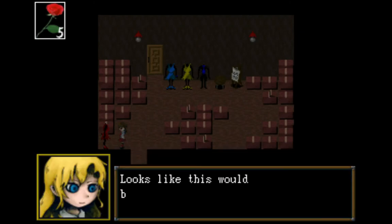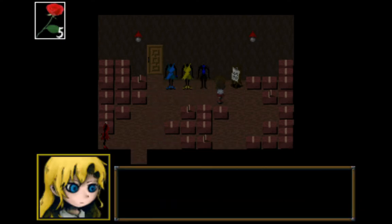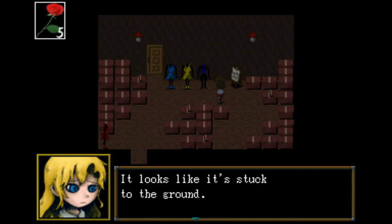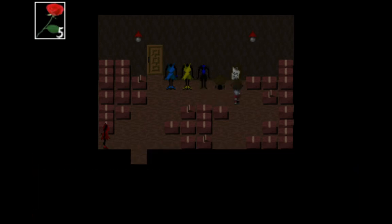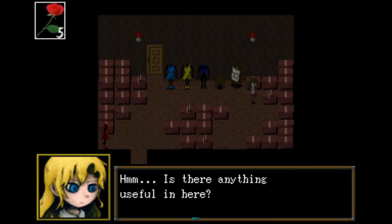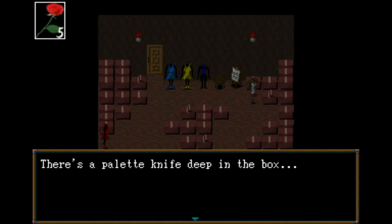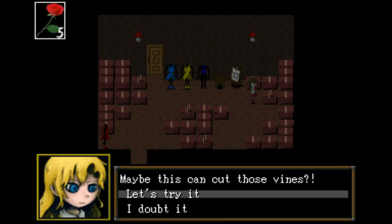Violet, this would break if you hit it. Way too heavy to move though. Okay, let's go. Is there anything useful in here? There's a palette knife deep in the box. Maybe this can cut those vines?